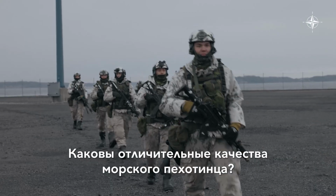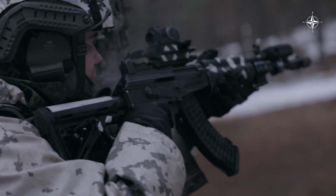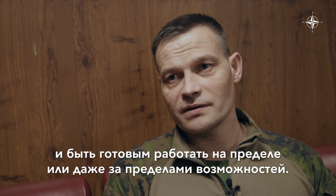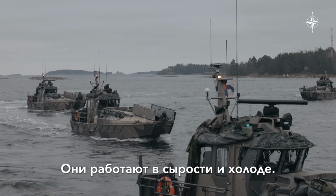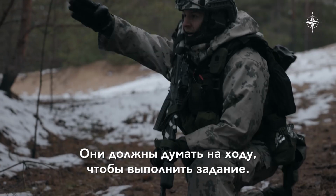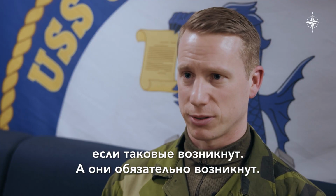But what makes a Marine? Amphibious troops all over NATO take pride in being able to cope with the toughness of their job. Well, you have to be resilient, and you have to have a strong will. A will to push yourself to the extreme and a bit further. They work in wet, often cold conditions. They have to travel light, and without the guarantee of resupply, they must think on their feet to get the job done. They must be innovative to solve different tasks and when problems occur, because they will.